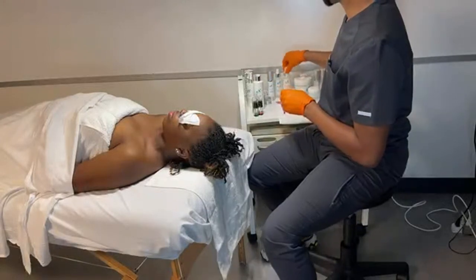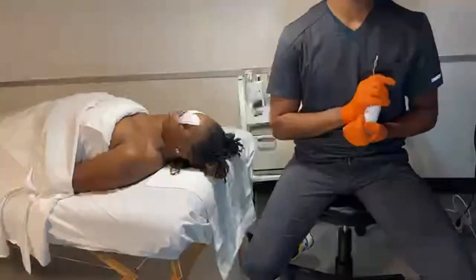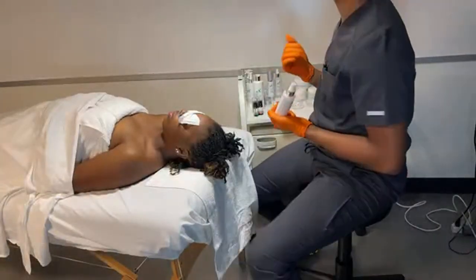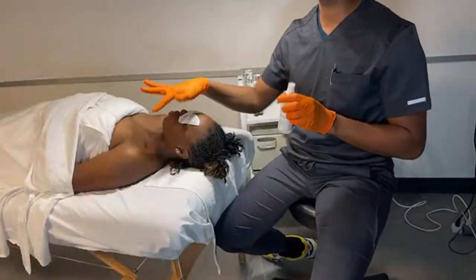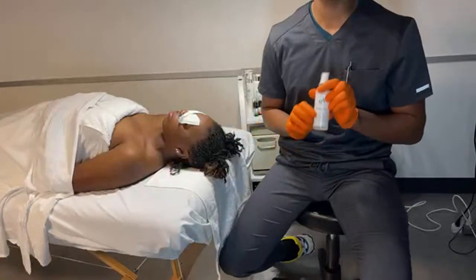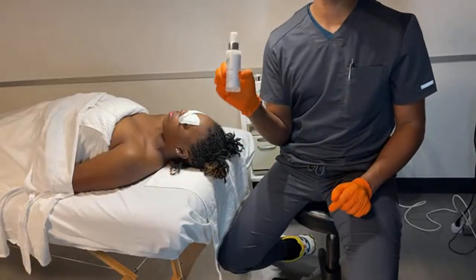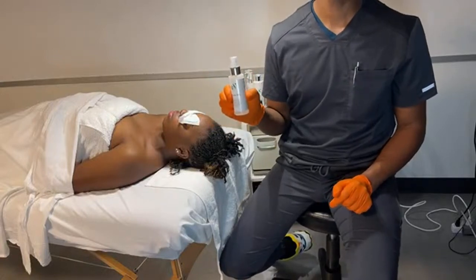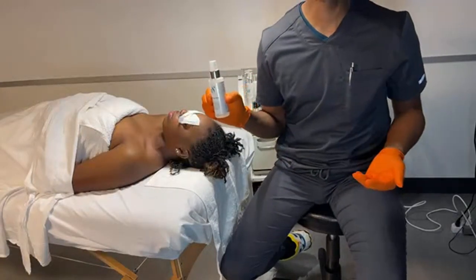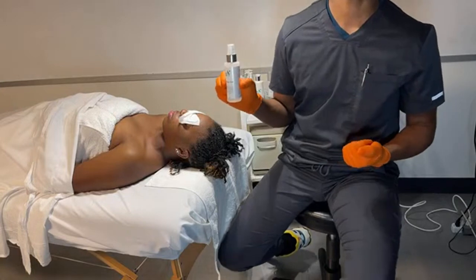The toner of choice, I'm going to tone her skin today with a clarifying toner instead of the daily nutrient toner. Why? Because the salicylic acid in here will help with all of the congestion that we see overall on the skin. This is also a product that I would recommend that she takes home today to utilize. So that will be something that will go on that third page as well as an at-home treatment.